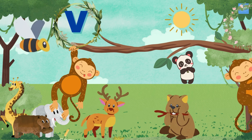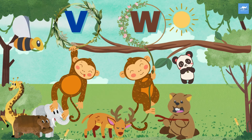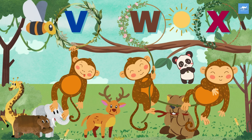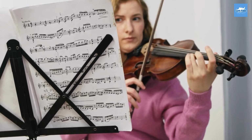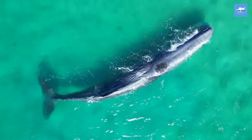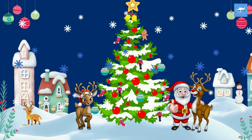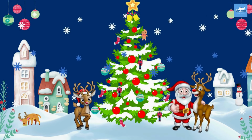Letter V. Letter W. Letter X. V for violin. W for whale. X for Xmas tree.